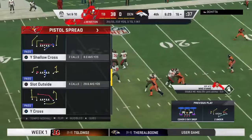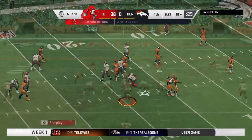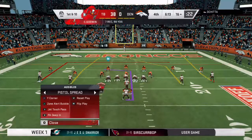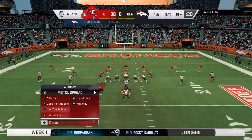Looking for Godwin, and he's got him, complete. And he picks up the 1st down yardage as he takes it down to the 16. A 5-yard pass on the heels of a 5-yard run. Good enough for the 1st.